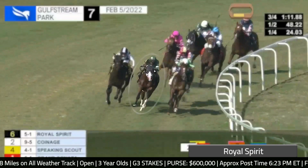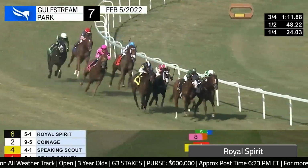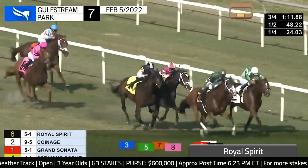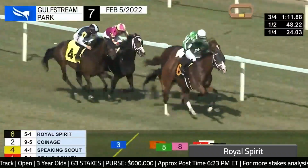The Grade 3 King's Joy at Gulfstream, going 1 1/16. He got up close to the pace. He makes the lead turning into the stretch. He just misses, but the 3rd place horse flattered the performance by coming back to win the Palm Beach with an 80 Beyer. Yeah, I mean, he ran fine in here.